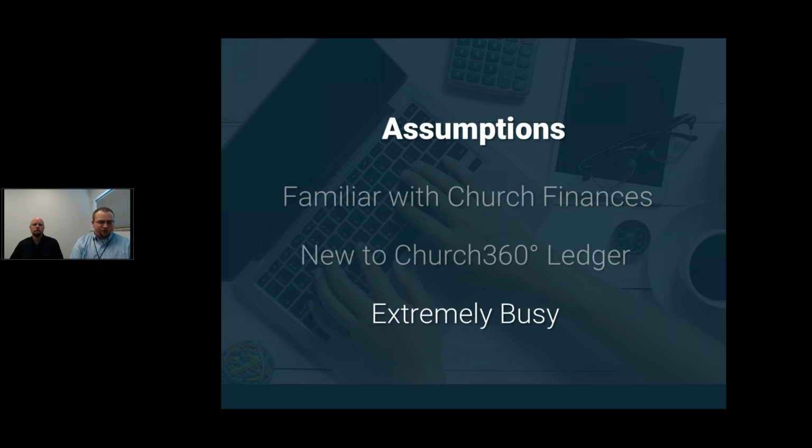And then lastly, I assume you're extremely busy. I always assume that whenever we're talking to somebody who's in the church, because the church office never seems to slow down. So if this is not valuable to you or if something interrupts you, go ahead and deal with that. That's going to be far more important than this today. And that's why we're recording this. And we'll send out the recording later on.